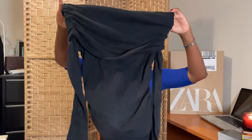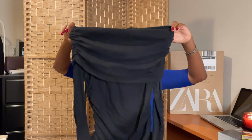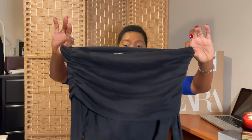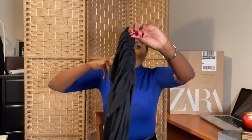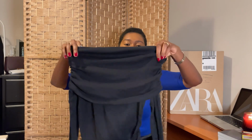So it is this off the shoulder black, very light knitwear piece. Really casual but sexy at the same time. It's got these pinched ruching bits of the material on the side, and they kind of fall just under your shoulder. And it's the off the shoulder moment for me. It's the off the shoulder moment that it gives. I just think that's so flattering.